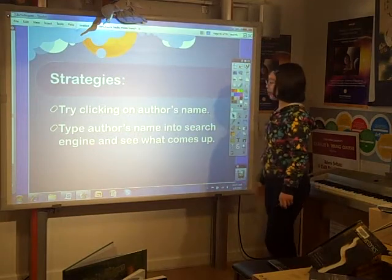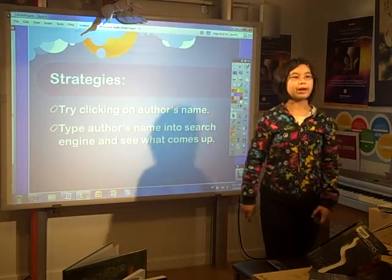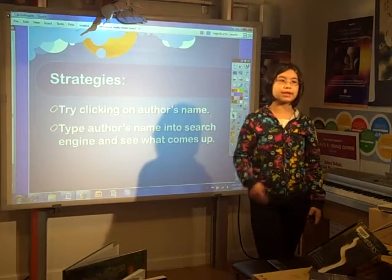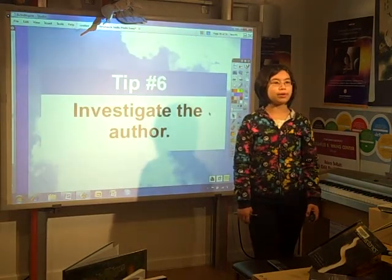Yeah, so you can try clicking on the author's name. You can run a background check by typing their name into a search engine. Yeah, so those would be some ways that you can investigate more about the author.